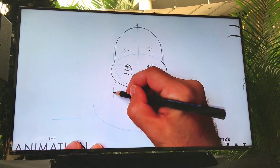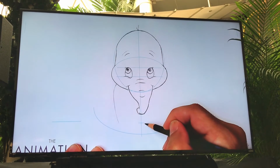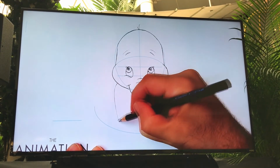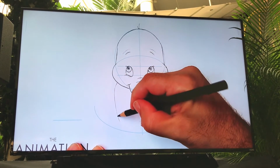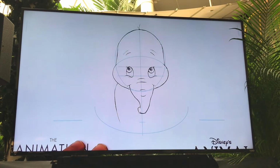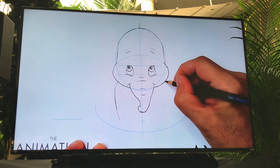And we're going to come back and curve it back in until we're even with that little tick mark down at the end. You can always take your pencil and kind of go, okay, that's about right. This is approximate. You don't have to be exact. Like I said, the guidelines are just there to guide you, not to tell you exactly where everything goes. Going to do the same thing on the other side.